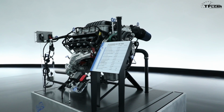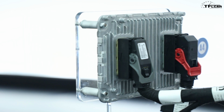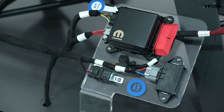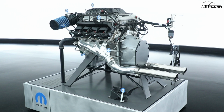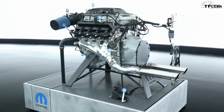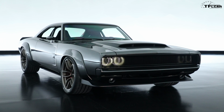To make a turnkey install easier, the installation kit also comes with a powertrain control module, PCM, power distribution center, engine wiring harness, chassis harness, accelerator pedal, ground jumper, oxygen sensors, charge air temperature sensors, and a fuel pump control module. Of course, being a SEMA reveal, Mopar had to put the Hellephant engine into something special, so they created this, the 1968 Dodge Supercharger concept.